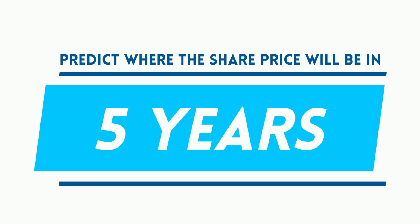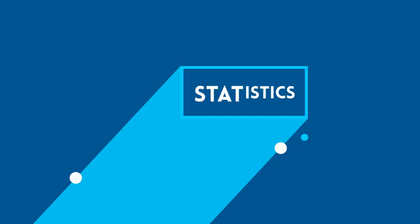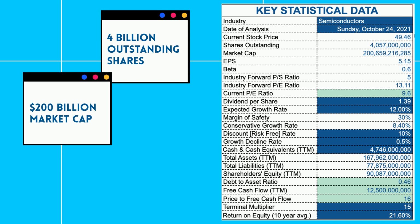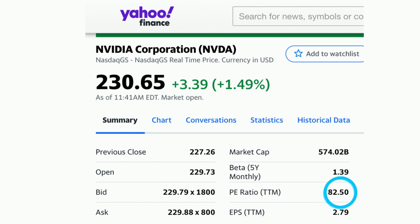By all metrics, Intel is considered to be a really cheap stock by value investors. Let's take a look at some of the key statistics for Intel. Shares outstanding is about 4 billion, market cap of $200 billion, EPS of $5.15, current PE ratio is about 10. This is very cheap when compared to competitors like Nvidia, which is about 81.